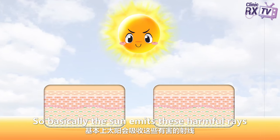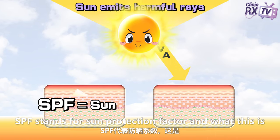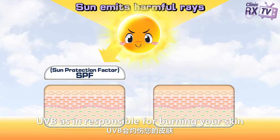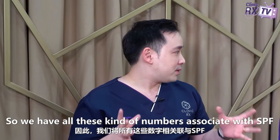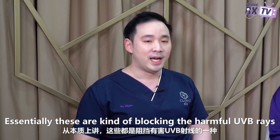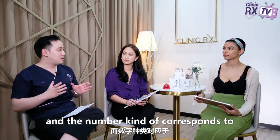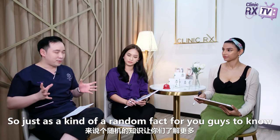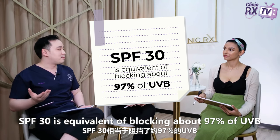So basically the sun emits these harmful rays known as UVB and UVA. SPF stands for sun protection factor, and what this is doing is protecting you against UVB. UVB is responsible for burning your skin, okay? We have all these numbers associated with SPF, but the common ones are SPF 15, 30, 50, okay? Essentially, these are blocking the harmful UVB rays, and the number corresponds to how much blockage you get. Just as a random fact, SPF 30 is the equivalent of blocking about 97% of UVB.